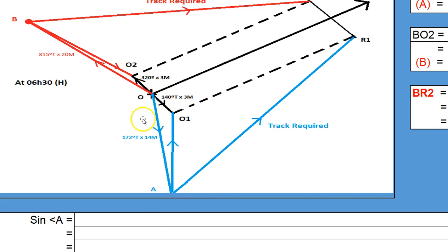So for vessel A, that's the case, and that's where she actually is. This is a relative vector. That is the vector of the target, the vector that the OSC will be maintaining. So you're going from point O1 to point R1, the point of rendezvous, because this is essentially where A needs to meet up at the time of rendezvous. So we're going to be working within this triangle here.